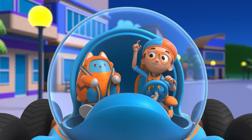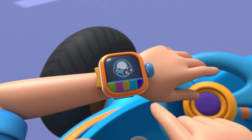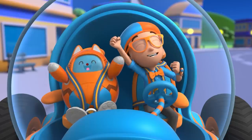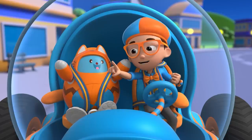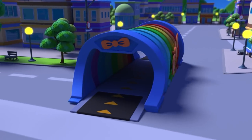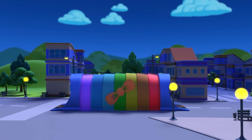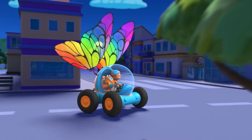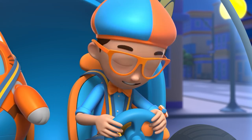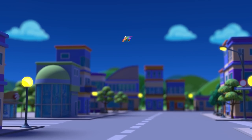Great idea! We can go meet a toothbrush in a mouth. I'm gonna need wings. Wings confirmed. Let's go explore! Activate Blippi Station! The BlippiMobile is ready for adventure. It's time to shrink down and go into a mouth. Shrinking down!